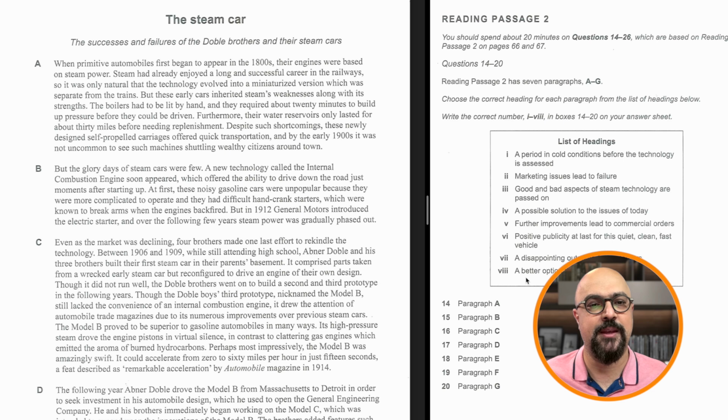I'll explain why. Well, I'll actually show you how it works. So let's go through this passage together. I'll pick up my marker first. So there is the title that we have to read. The steam car, okay. The successes and failures of the Double brothers and their steam car. So there seem to be some people, like two brothers, I guess, and they seem to have invented the steam cars. Okay, and we're going to learn about the successes and failures.